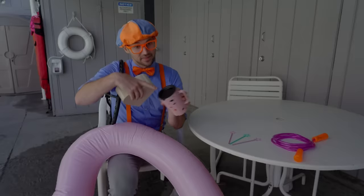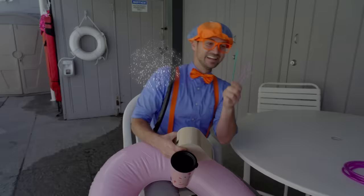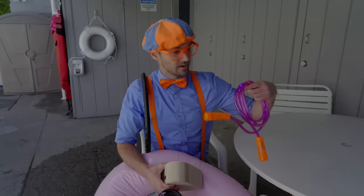Ooh, looks like some princess wands. Wow. Ding, ding, ding. Okay, let me put those right in there. And a jump rope. It's pretty light. Huh, but it might also sink. I don't know. I'm so excited to find out.